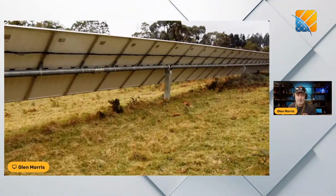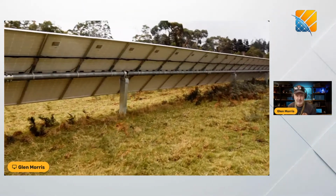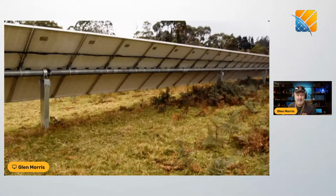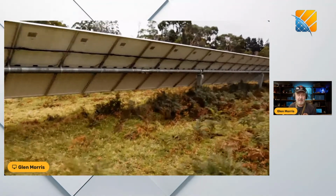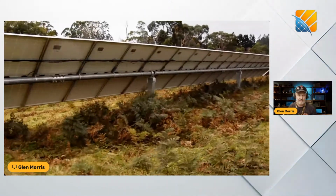That pole, by the way, it's called a torque tube. It rotates. So the whole thing is one 90-meter long shaft. They call it a torque tube that rotates. And it's got a motor driven by PV, so self-powered. The motor is controlled by the weather station, which you saw just earlier on.